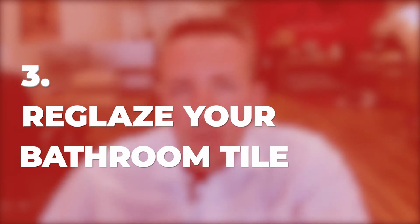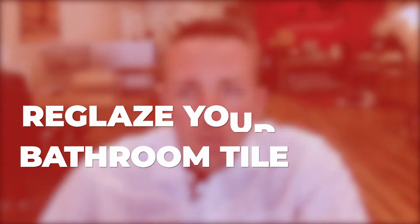Number 3, reglaze your bathroom tile. The best tip I can give somebody is by doing simple, cheap updates on rooms like the kitchen and bathrooms. Those are the rooms that sell houses. And so if you have old pink or green tile in your bathroom, take a few $100 and reglaze it to a nice white, and it'll help you out tremendously in the sale process.